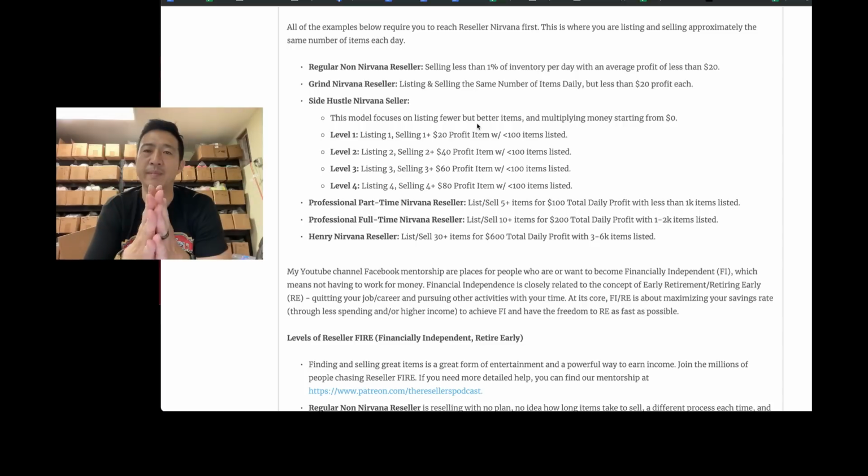Typically, these are people that buy from the Goodwill bins for $1 to $3 or garage sales, and they sell the items for between $15 and $20 plus shipping. Again, nothing wrong with that except for $15 to $20 items. If you discount them, sometimes they don't move faster. That's why we're suddenly moving into the reseller nirvana model, which I recommend, which is trying to find items to sell for more than $30.